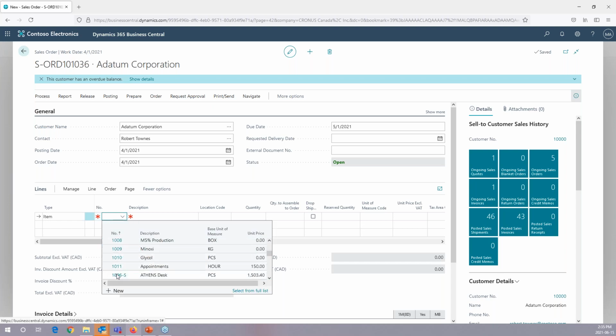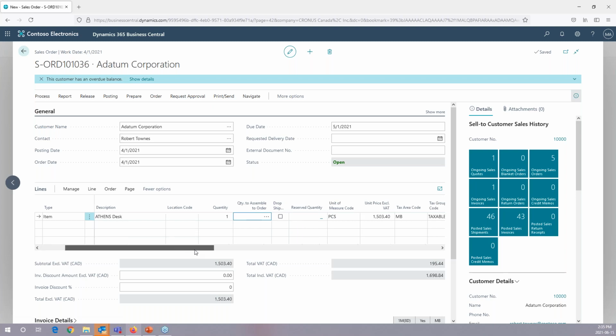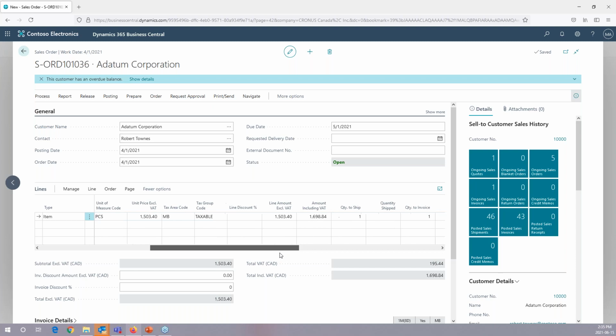At this point, we're going to sell our Athens desk. And you might notice that I've got some extra fields in here, things like drop ship and so on. So drop ship, of course, is included as well. But with any of these additional fields, with personalizing, you can remove fields that you do not need. So you can take away some of the extra noise on screen for the fields that you don't need.